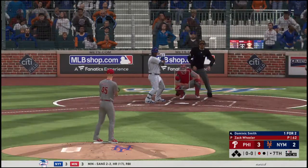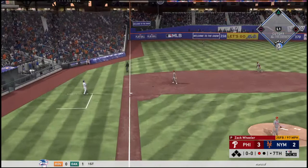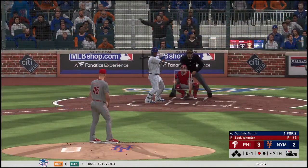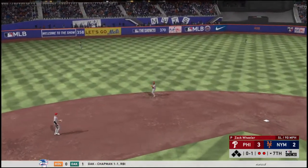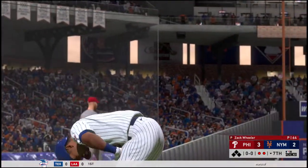Now batting, Dominic Smith. 1 for 2 with a double on his line thus far. Lifted the other way down the left field line. And that will end up a foul ball. You're lucky if you get one pitch a night right down the middle. Cannot be late on that fastball. But the shortstop won't have far to go to haul this one in, and there are 2 away.